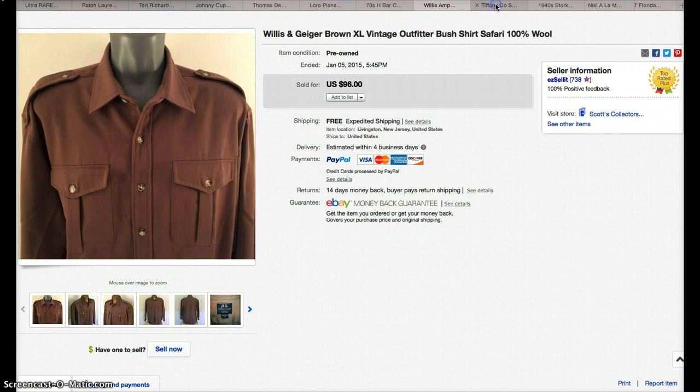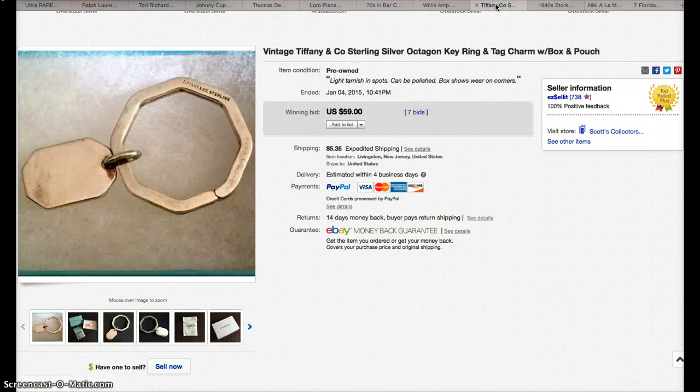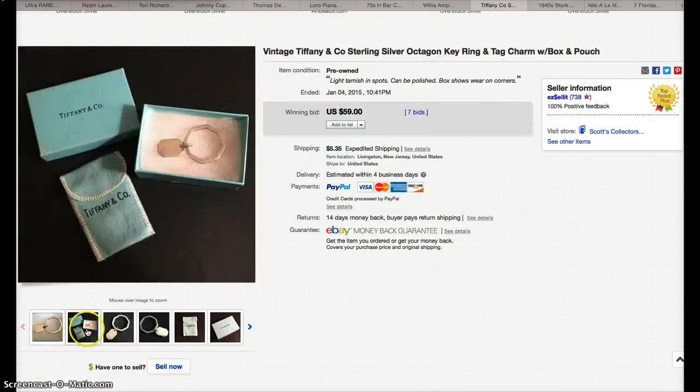Sometimes you find things in your own house that you didn't know you had, and you can make a profit on. This is a Tiffany sterling silver key ring that was given to me by an employer probably 20, 25, 30 years ago. And I didn't really have a use for it, so I stuck it in a drawer and forgot about it. And I dug it out recently, and it had some tarnish on it, but it still had the box and the pouch.